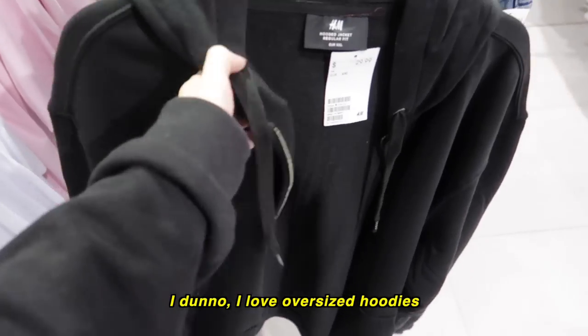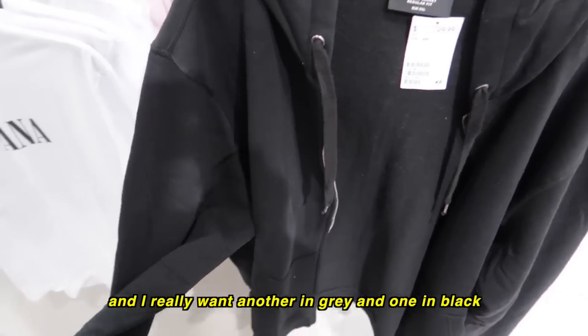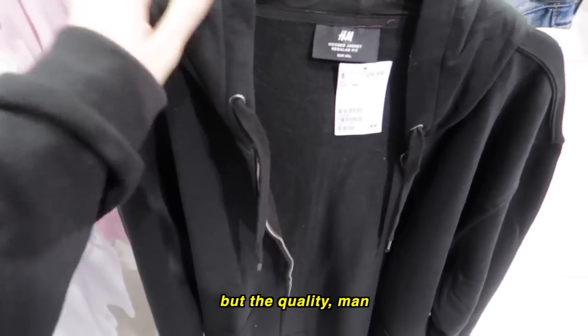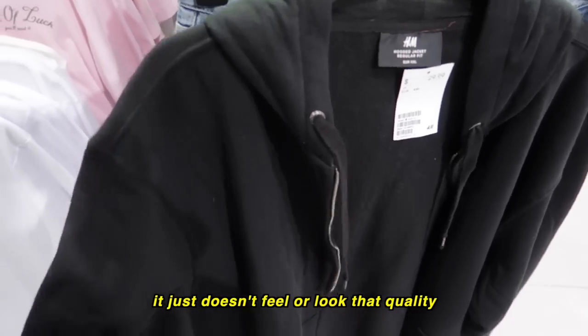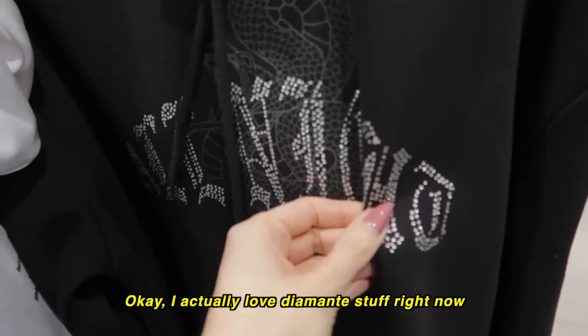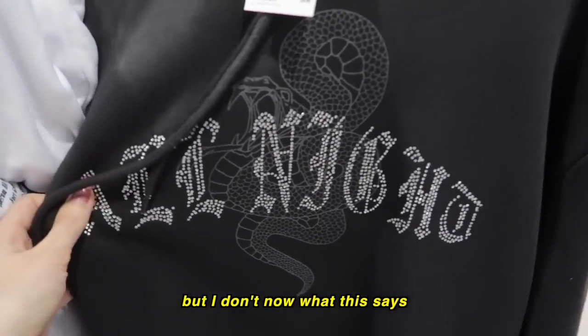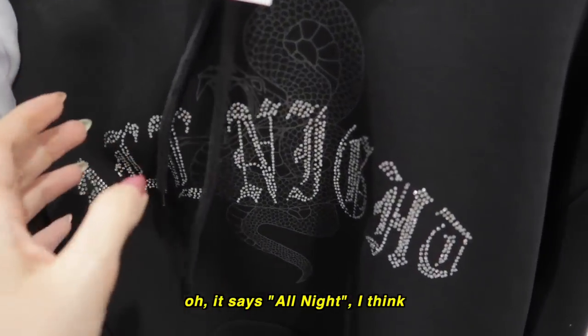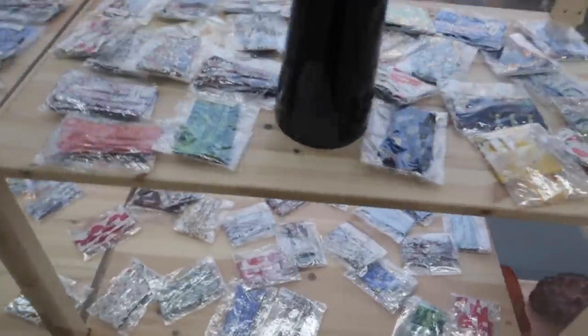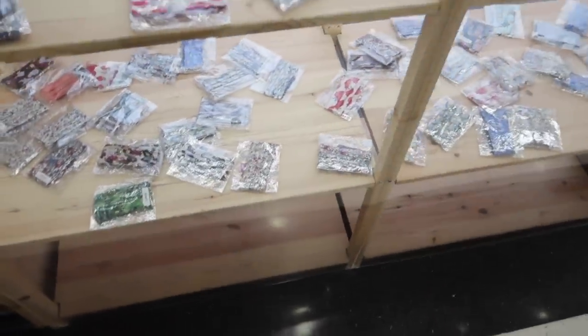This hoodie, I love oversized hoodies, and I really want one in gray and black, another one that's super long, but the quality just doesn't feel or look that good. Okay, I actually love Diamante stuff right now and hot fix stuff. I don't know what this says. What does it say? It says all night, I think. Wow, what a time to be alive. Masks everywhere in all different colors and patterns.